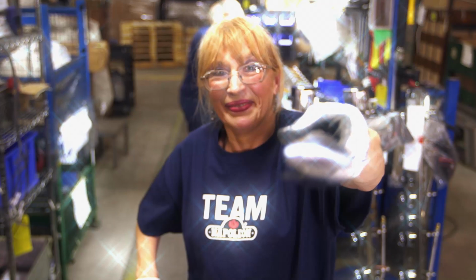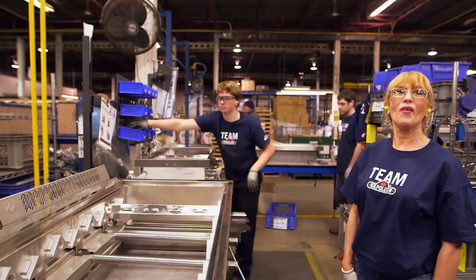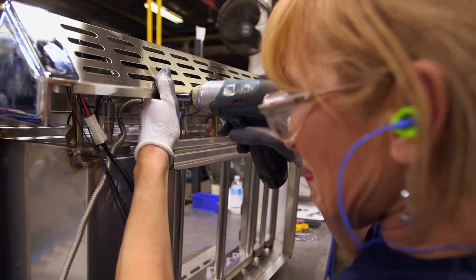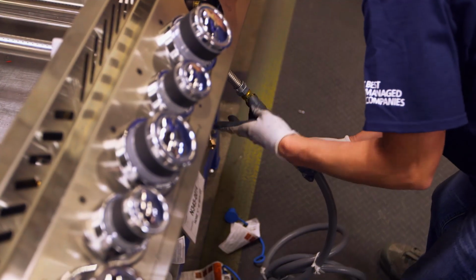What do you do, Pauline? I am a tester. I test the unit to make sure there's no leaks and that everything works right. But first, she's got to put them all together. You tell me when. Okay, go for it. Pauline attaches the gas lines, and then control panel. And then she hooks the whole thing up to a gas tank for testing purposes.